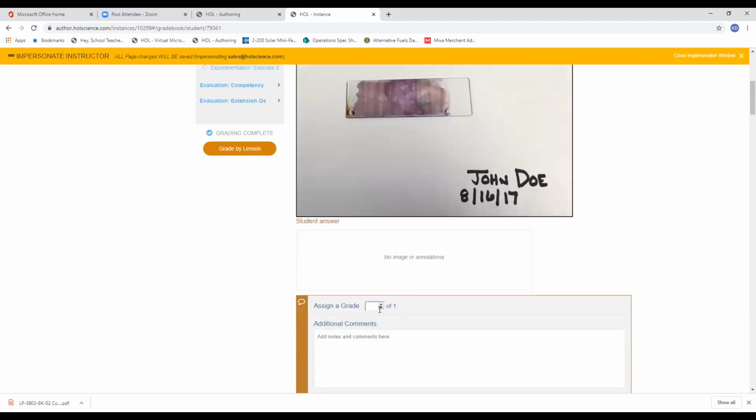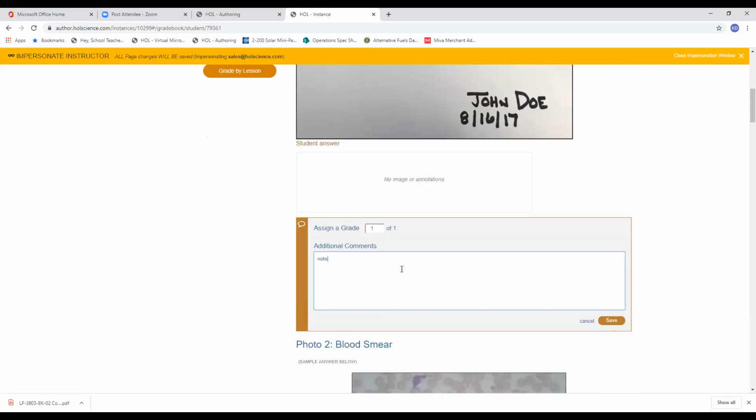Then you can assign a point value for the student's submission and leave them a note of why they got the score they got. The student, in their view, also has a grade book, but the only thing they see in their grade book is all the comments you left for them and the grades you gave them for each submission.